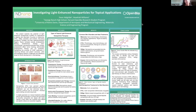Now to conclude, here are the results. To date, these are the best nanoparticles to treat these diseases. Aluminum oxide nanoparticles and lasers are extremely effective for treating melanoma due to cell death resulting from the photothermal effect.